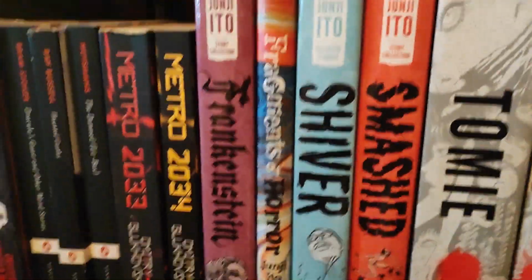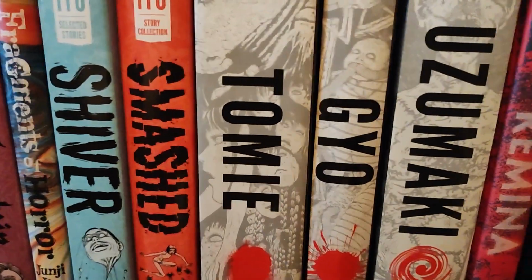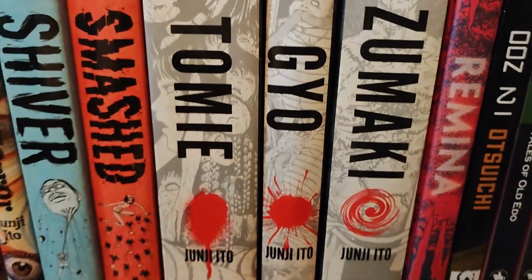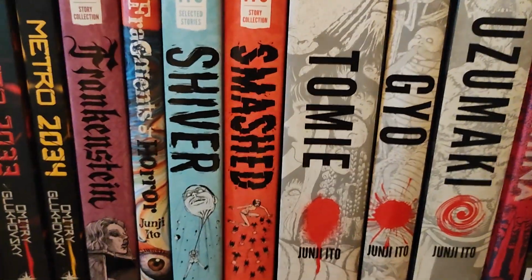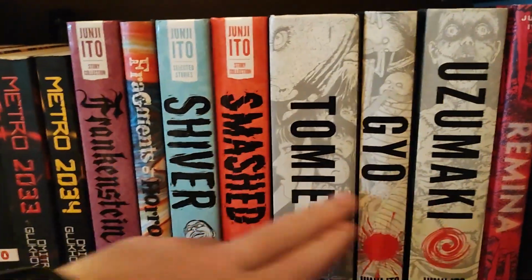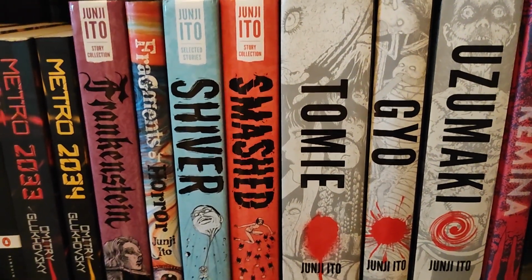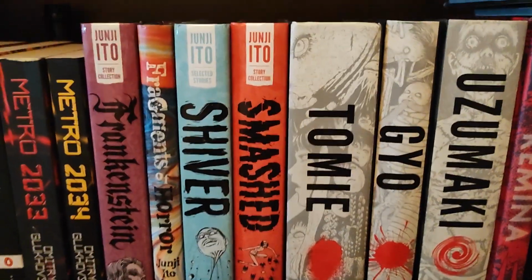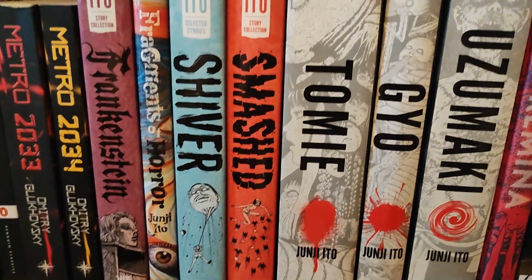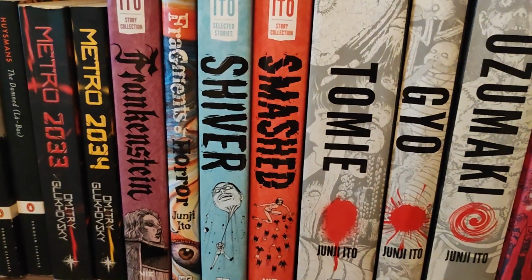Moving on, we have quite an extensive, but quite a lacking collection of Junji Ito literature. Although I have quite a few books here, 1, 2, 3, 4, 5, 6, 7, 8 Junji Ito books, I would estimate, having just perused the bookshop a few days ago, that I'm missing about five other books. This guy is just pumping out his literature, and it's just amazing.